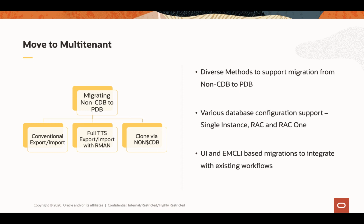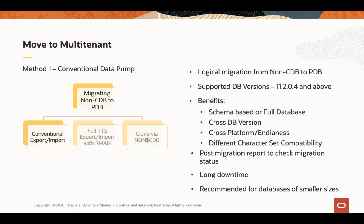This supports various database configurations, single instance, RAC One, etc. The EMCLI is already available, and UI for multiple options is also available. Currently, we are in the process of integrating all these into Migration Workbench to have this end-to-end experience for the users, right from the planning phase to migration and an analysis phase. But you can still go ahead and use this to perform on-premise migrations also.